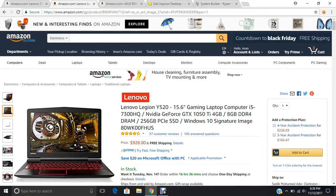This does not include a hard drive. If you can find a good gaming laptop that includes a hard drive that has the same specs as this, you probably should go with that. And you get all of this for $928. You could obviously buy this on Amazon for $928.